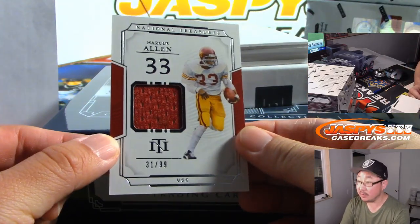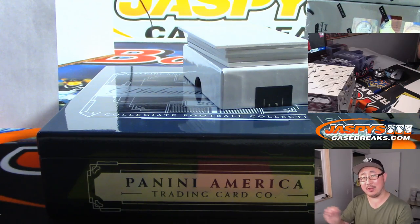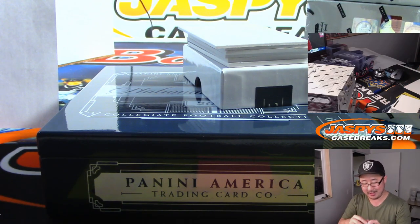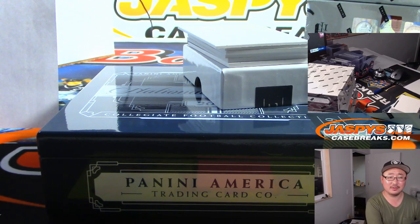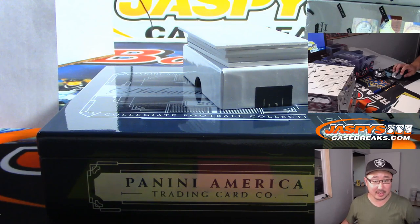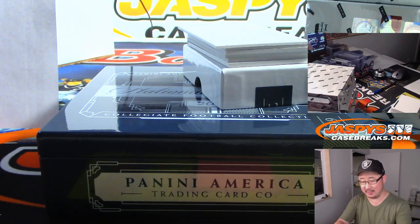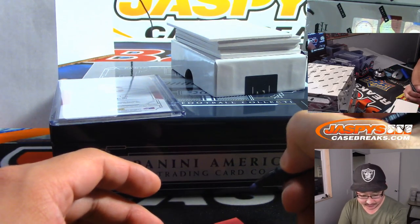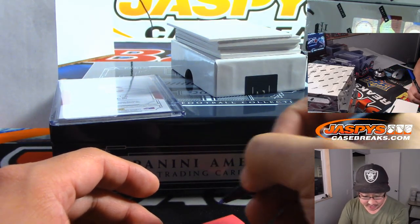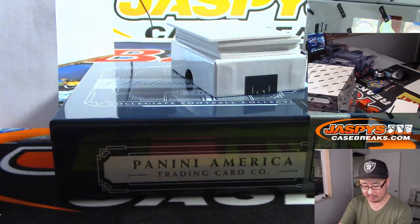We got Marcus Allen, 31 out of 99. Who did he play for the longest? Chiefs or Raiders? I think it's close, or maybe it's not close. We're going to find out. ProFootballReference.com, Marcus Allen. Oh, no, it's not close. 11 seasons with the Raiders, 5 seasons with Kansas City. I just thought it was shorter. He played 16 years in the league. Jeremy Tillman with Oakland.